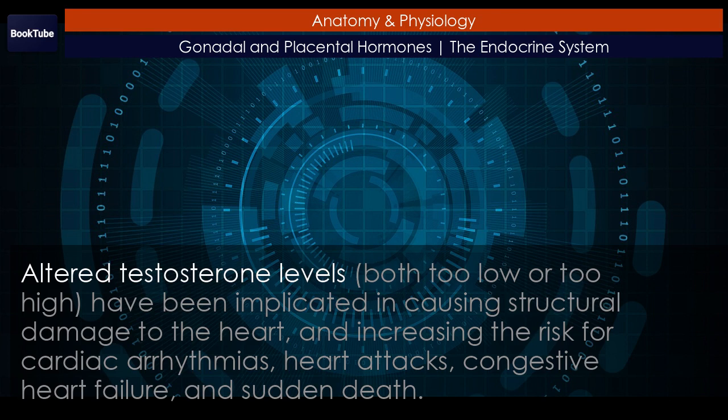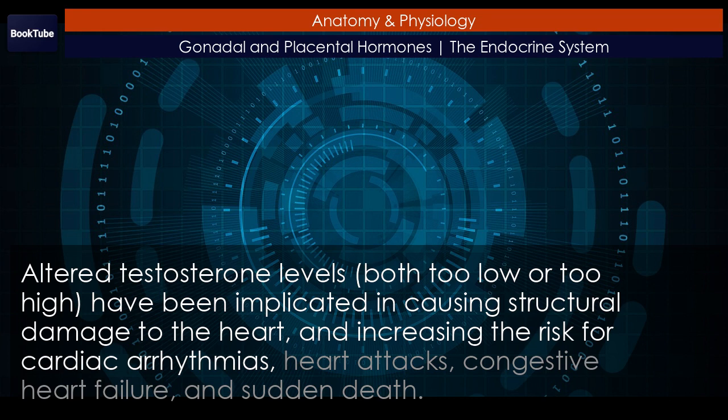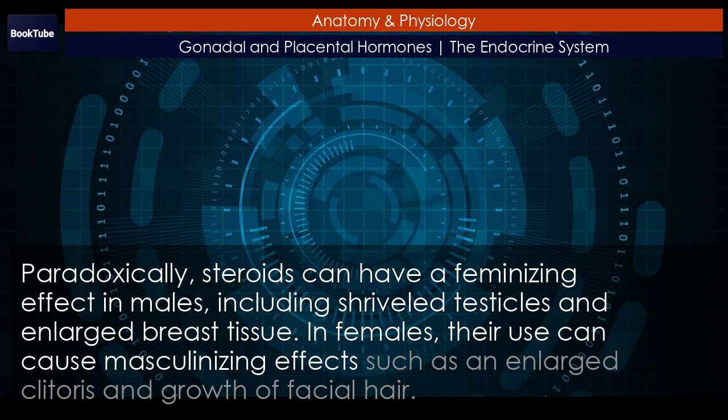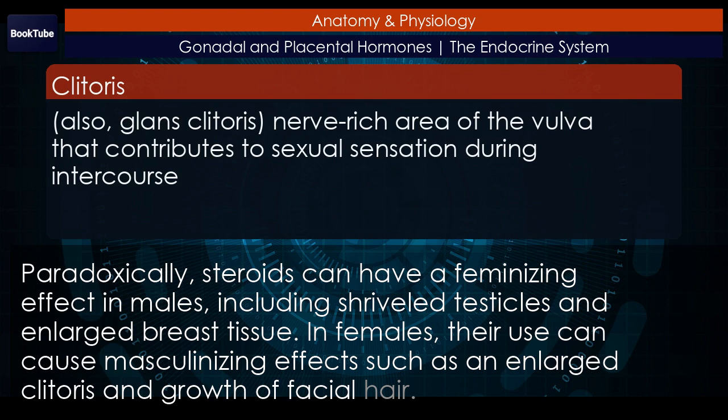Altered testosterone levels, both too low or too high, have been implicated in causing structural damage to the heart and increasing the risk for cardiac arrhythmias, heart attacks, congestive heart failure, and sudden death. Paradoxically, steroids can have a feminizing effect in males, including shriveled testicles and enlarged breast tissue. In females, their use can cause masculinizing effects such as an enlarged clitoris and growth of facial hair.